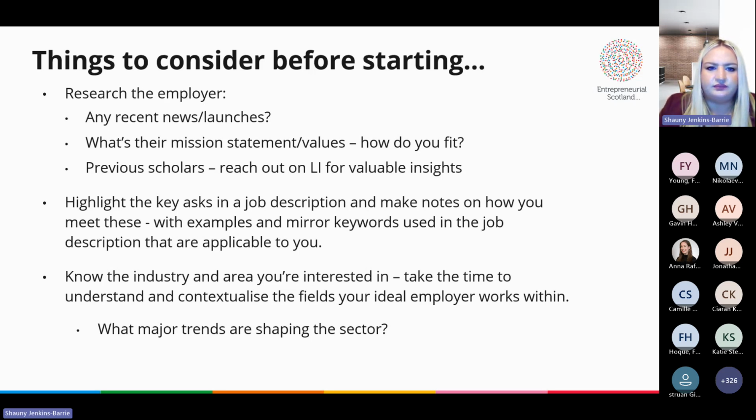And then, and I'll go through this in more detail, really take the job description, print it off if you can, and if not, highlight it with the tool in Word. Look at what the key asks and key skills are, and make notes of how you meet those. You want to mirror the keywords that they've used in the job description.